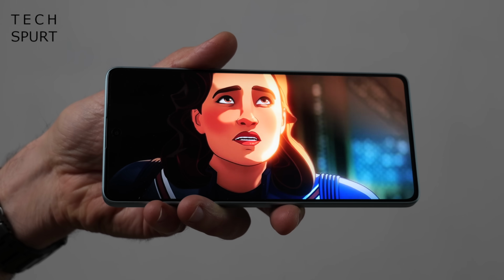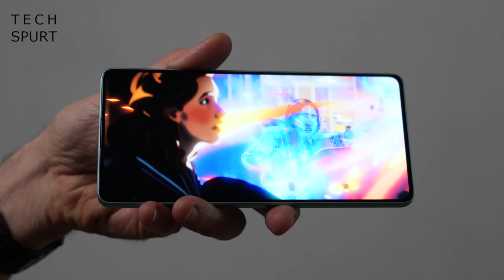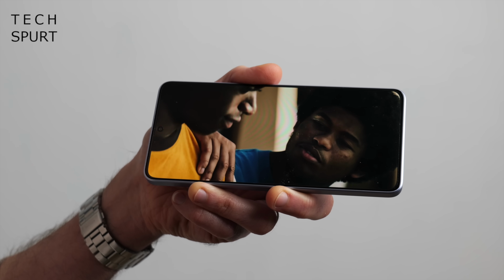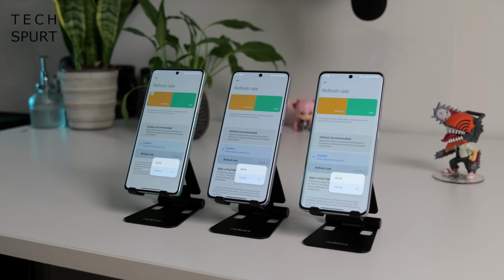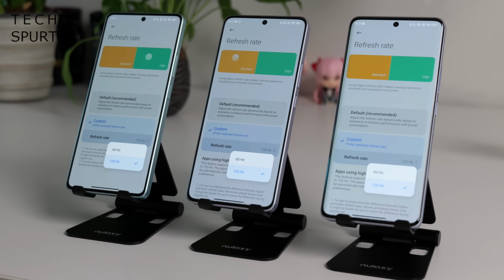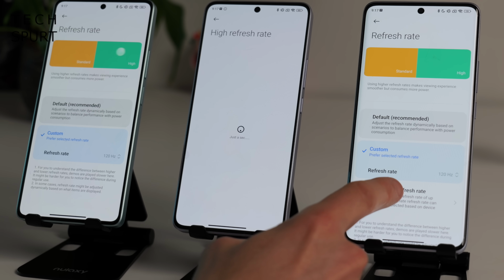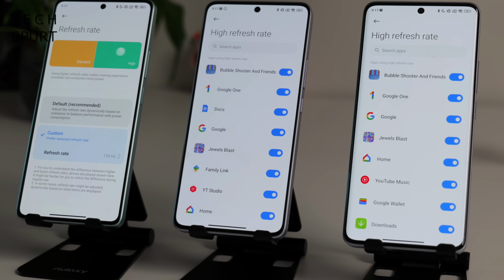I find that on the Note 13, the visibility is perfectly fine outdoors, as long as it's not a crazy bright day, but certainly if you live somewhere with a lot of sunshine, then you'll probably want to upgrade to a Pro model. The refresh rate maxes out at 120Hz on all 3 of the Redmi Note 13 series blowers. You can flip them between 60 and 120Hz manually, otherwise just leave it up to the smartphone itself. And as you can see there, the Redmi Note 13 Pro and Pro Plus actually allow you to specify which apps use that high refresh rate.